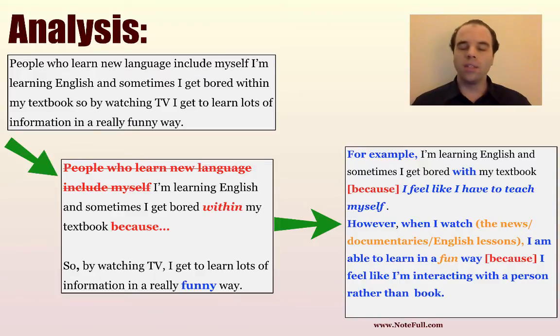So, "I like to learn and I'm able to learn in a fun way." How? Because I feel like I'm interacting with someone. Someone is talking to me and I'm able to absorb the information. I don't really have to read and think about it. I can listen. I can take notes if I want. I can write down words that I heard.